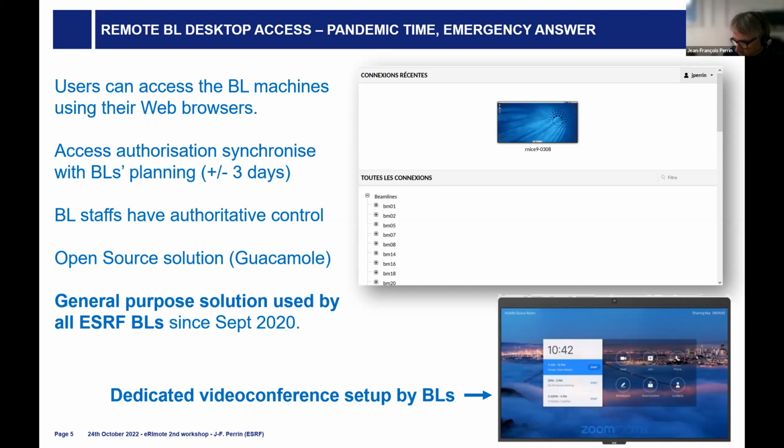For the video conference solution, we placed a device provided by a company called D10 in all beamlines, and users have a direct link to the beamlines if they want to discuss with the people on site on the beamline.